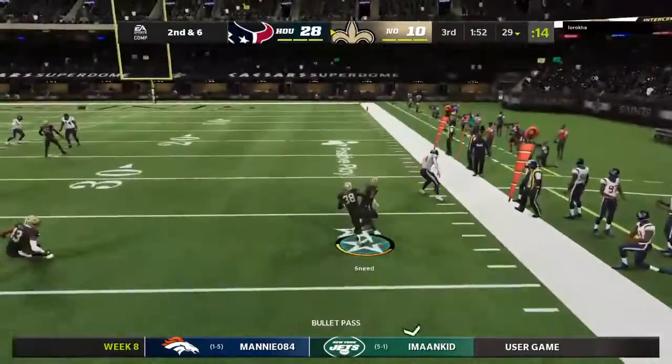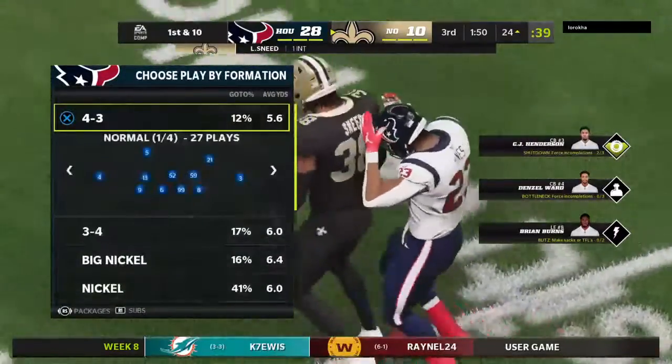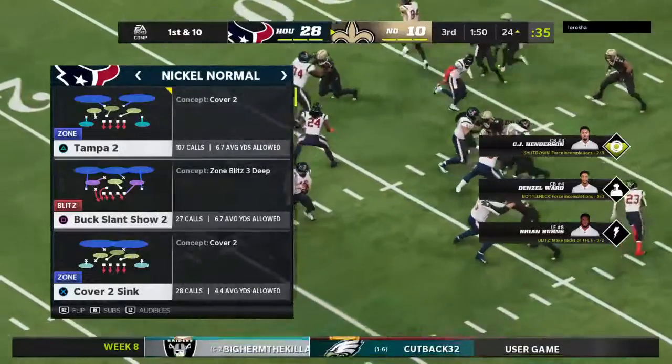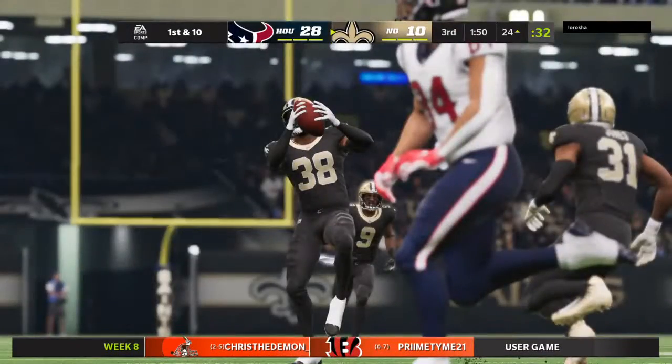And his pass is intercepted for the 4th time today. Picked off by L'Jarius Sneed. And he'll return it to the 24-yard line. Well, still down quite a bit here, several scores, but yeah, at least that's a start, Charles, getting the interception here. And look, we're still in the 3rd quarter, so this thing is not done yet.